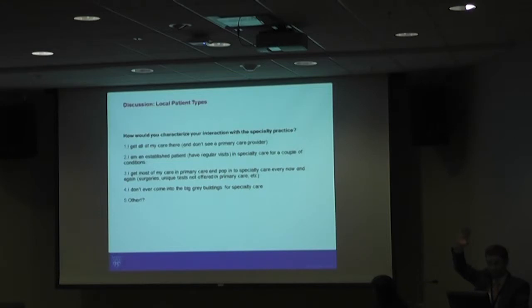I think you mean for number 2, you're an established primary care patient, but you have specialty care for a chronic condition. Yes, I do. As opposed to number 3, where you have a specific issue, get it taken out, and now you're done. Yeah, that's what I'm talking about. So I have a test done or a surgery, and then I'm really back out in primary care. So do we want to change our answers at all? I don't know which is which in terms of most of the other people. Maybe we should do it again.